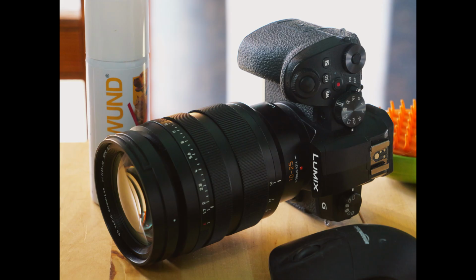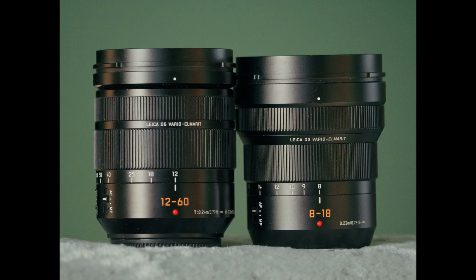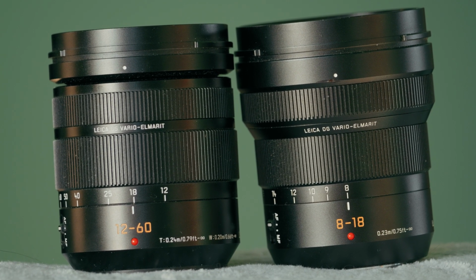The 10-25mm f1.7 is also a top-tier, gorgeous lens, but the 8-18 beats it in its simplicity and compactness. Its sister lens, the 12-60mm f2.8-4, deserves nearly the same praise, but the barrel design of the 8-18 just makes it stand out so much more.